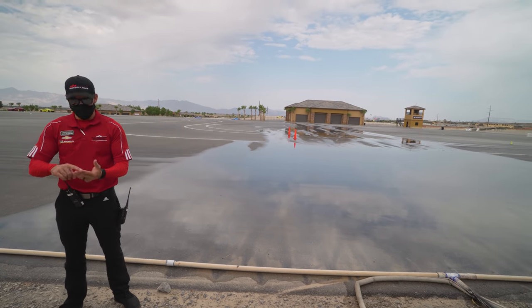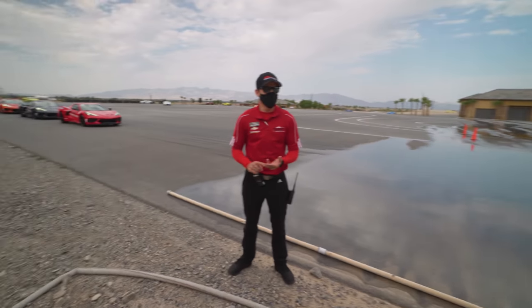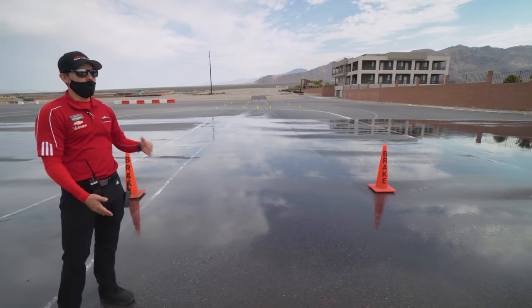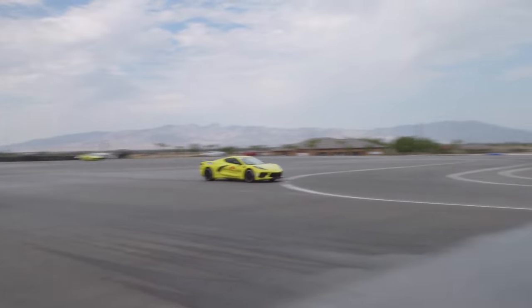It's a little easier to hear over the radio. That's the way we teach it. ABS, ability to brake and steer. You guys approach, it's very simple. Pretty much when your tires touch this water, that's when he's going to point you.